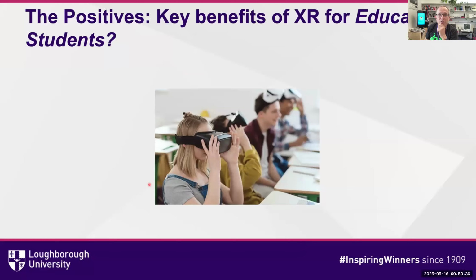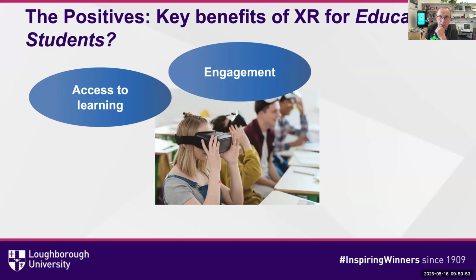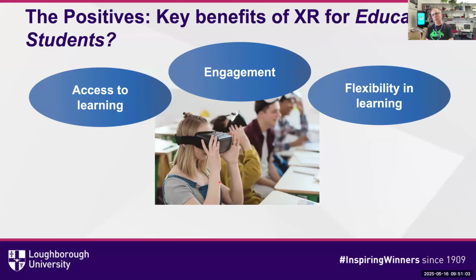Now, in terms of what this technology means, access is really important in certain contexts. So just talking in terms of students putting on headsets and being able to access high quality education from anywhere in the world potentially. Engagement always comes up. This is very, very engaging. It's very easy to put a smile on the face of your students through this technology. And it can be really flexible. You've got control over the pixels. You can create all sorts of different learning experiences that are tailored around individual needs.